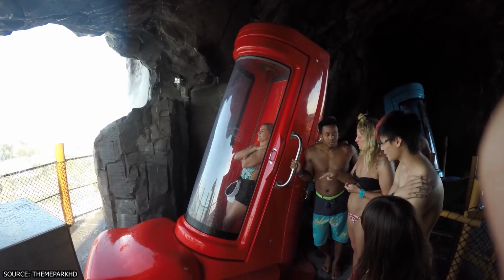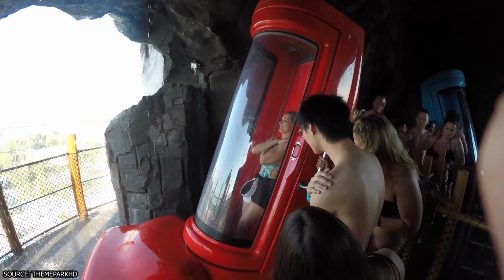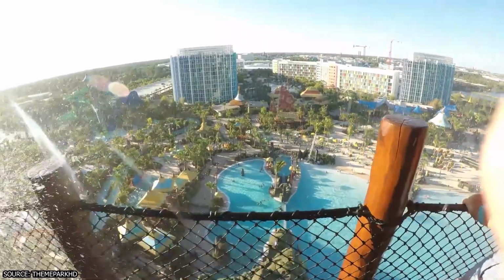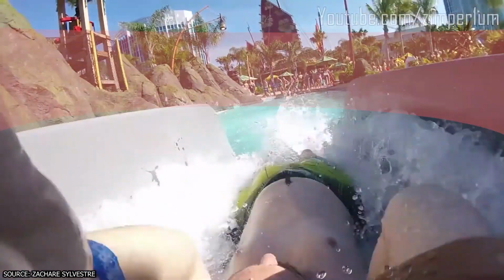After loading yourself into a capsule, you'll have to brace yourself for several seconds before a trapdoor opens underneath you, dropping you right through the center of the volcano. You'll plummet at a 70-degree angle down a 125-foot slide that almost feels like a vertical freefall. You'll be screaming your head off before dropping into a clear splash pool surrounded by curious onlookers.